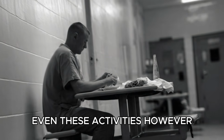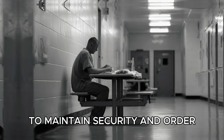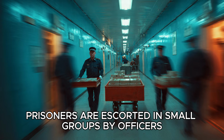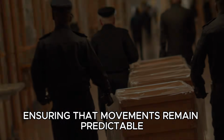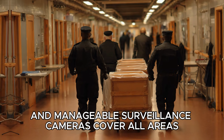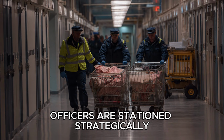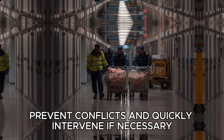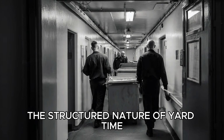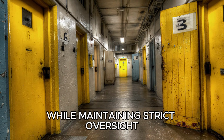Even these activities, however, are carefully scheduled and heavily supervised to maintain security and order. Access to the exercise yard is highly regulated. Prisoners are escorted in small groups by officers, ensuring that movements remain predictable and manageable. Surveillance cameras cover all areas, capturing activity from multiple angles. Officers are stationed strategically to observe interactions, prevent conflicts, and quickly intervene if necessary. The structured nature of yard time reflects Belmarsh's dual approach, allowing controlled activity while maintaining strict oversight.